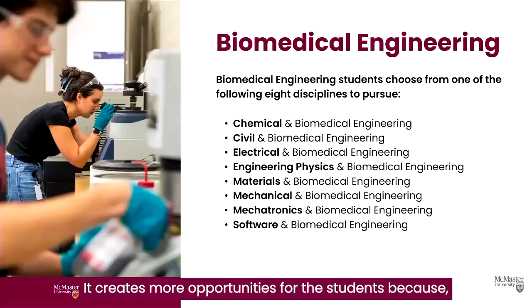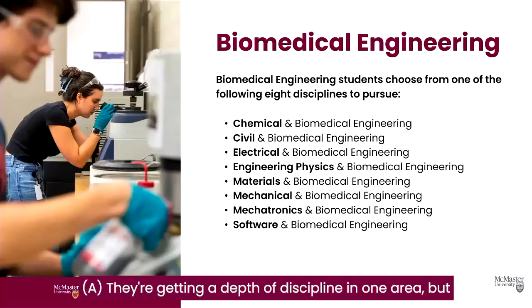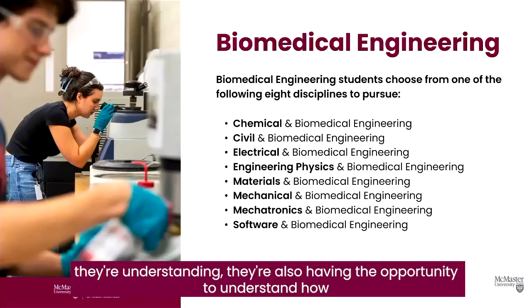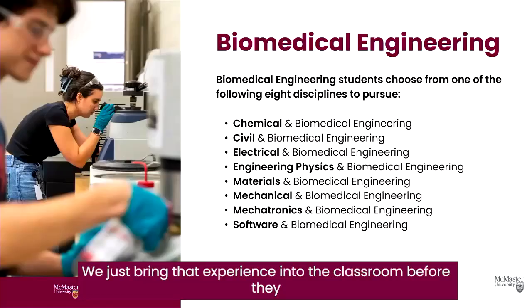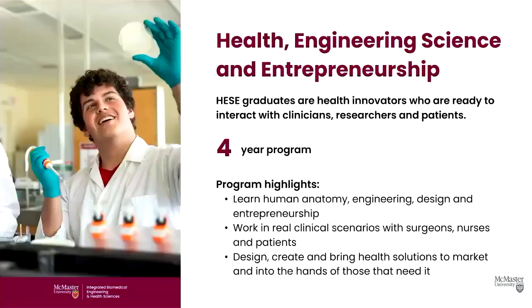It creates more opportunities for the students because, A, they're getting a depth of discipline in one area, but they're also having the opportunity to understand how their knowledge applies in other areas, which quite frankly is the real world. We just bring that experience into the classroom before they get out there.